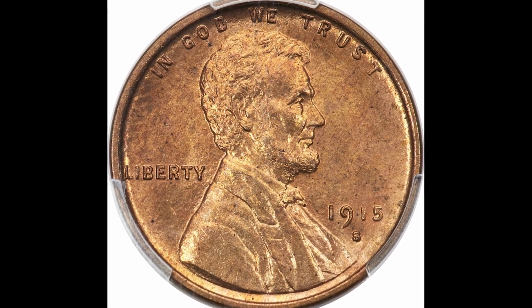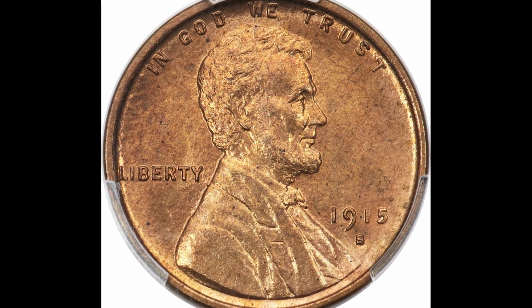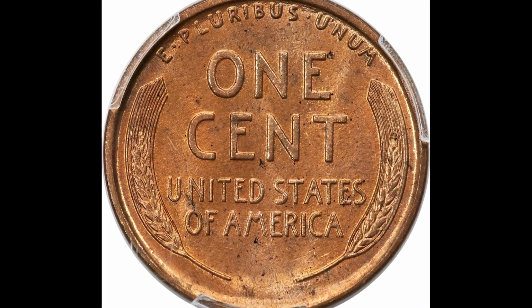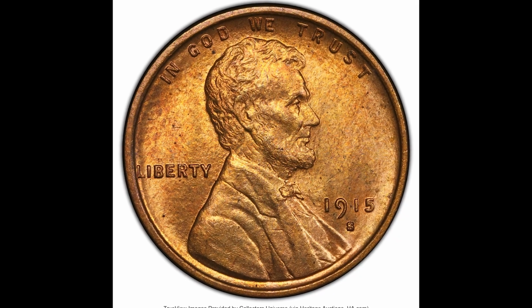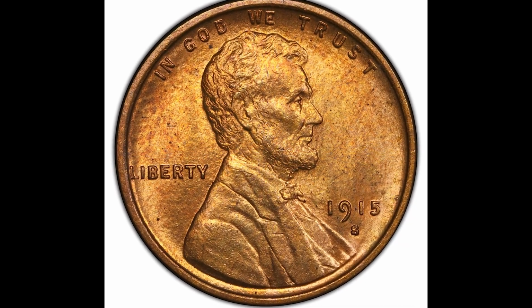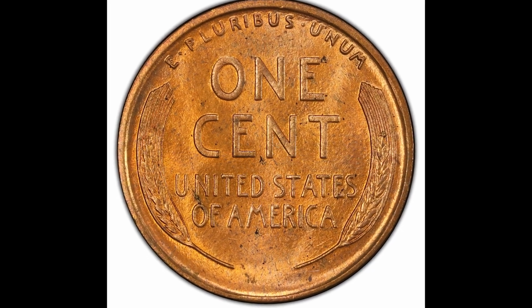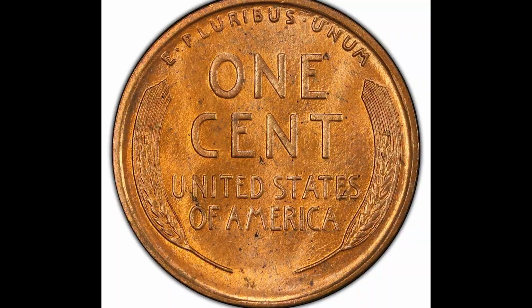$7,800 for this 1915 S 1-cent coin graded by PCGS at a mint state 65 red. So it's the next date from the previous coin. It's 1915 and it's got the S mint mark standing for the San Francisco Mint. There's not really much to it here, honestly, guys. It's an old coin. It's got a high grade. It's got good eye appeal. It looks really nice. That's why it sold for $7,800.